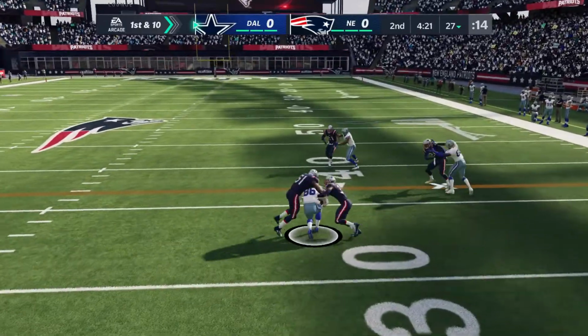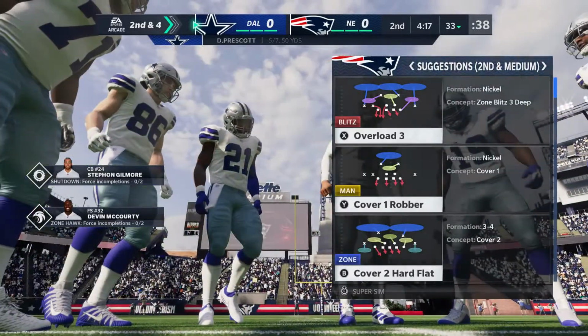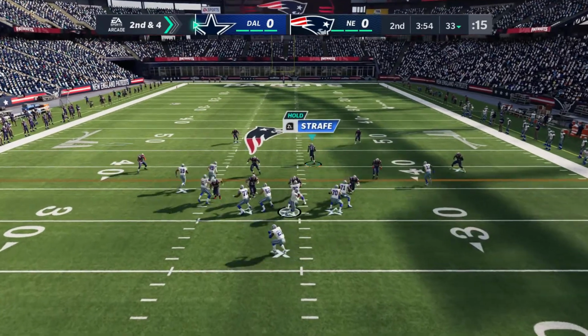Prescott looks to throw on 1st. He finds his target. It's Schultz. A gain of 6 there on 1st. 2 minutes gone by, 2nd quarter. 6-yard pickup brings up 2nd and 4 at the 30.